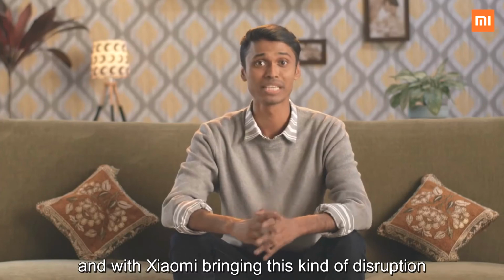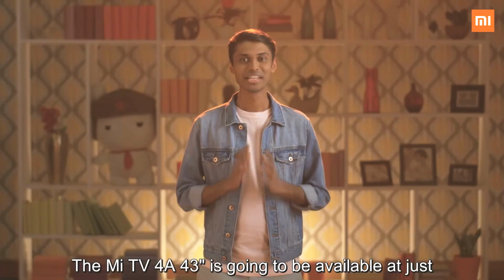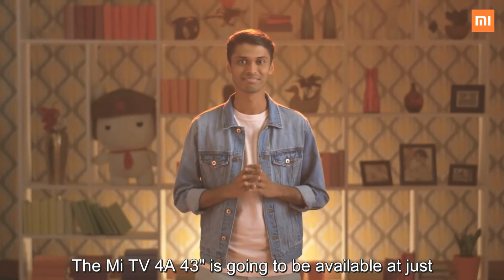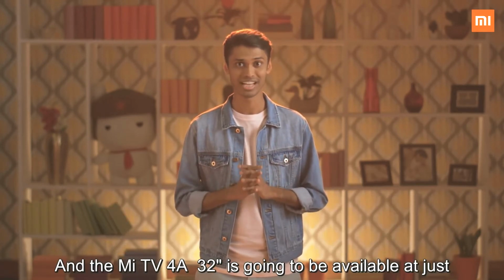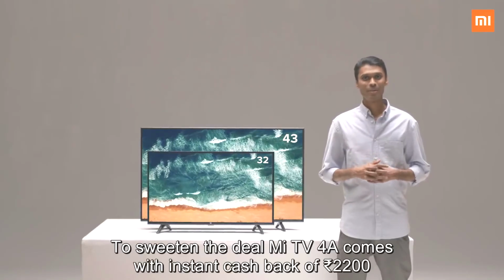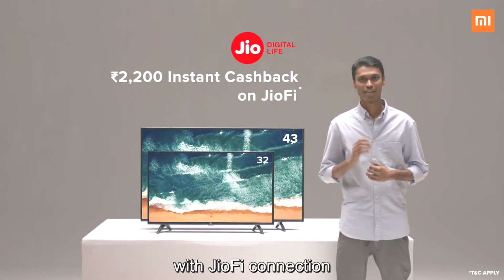And with Xiaomi bringing this kind of disruption, I think it's time to switch to smart. The Mi TV 4a 43-inch is going to be available at just 22,999. And the Mi TV 4a 32-inch is going to be available at just 13,999. To sweeten the deal, Mi TV 4a comes with an instant cashback of 2,200 rupees with a JioFi connection.